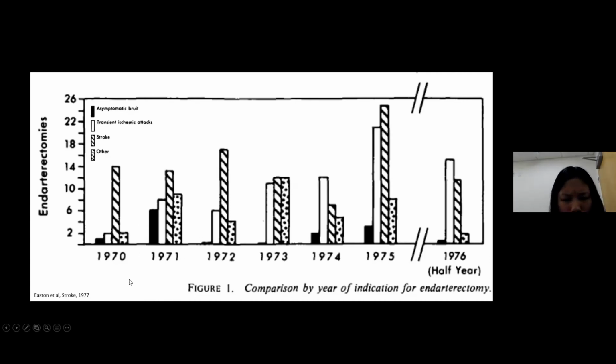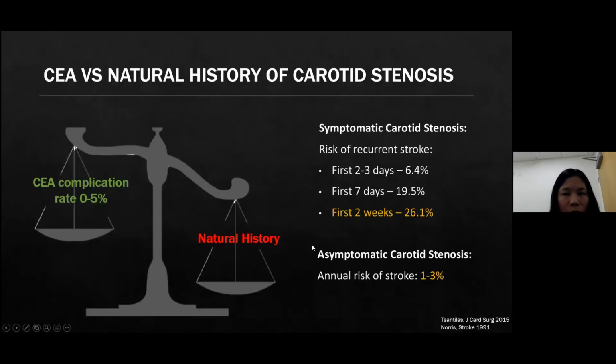In the 1970s to 1980s, the CEA became the go-to procedure for treating carotid stenosis, and it was being done more and more frequently. As you can see here, it was being done for TIAs, stroke. The main reason they were doing that was because there were natural history studies that suggested the risk of recurrent stroke in patients with symptomatic carotid stenosis was pretty high, 26% in the first 2 weeks if it was left untreated. But there were other reports indicating that the expected complication rate, stroke rate and death rate after CEA was only 0 to 5%. And so because of these studies, CEA seemed more appealing given the low complication rate compared to the natural history risk of untreated symptomatic carotid stenosis.